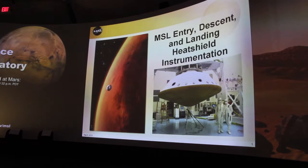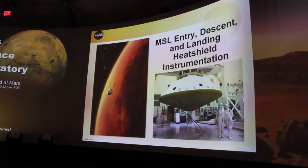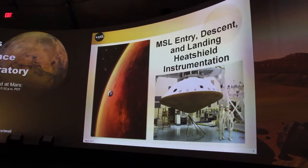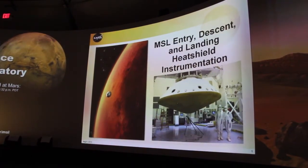And if you go back in history, landing on Mars has not been easy. Of all the missions that we have sent as humans, about half of them have been successful. And this is by far the most capable mission, and this is showing some resounding success.